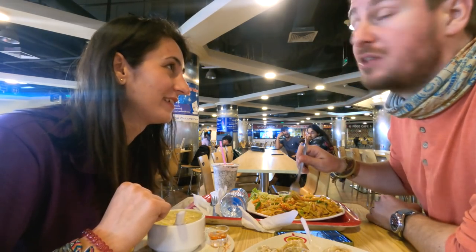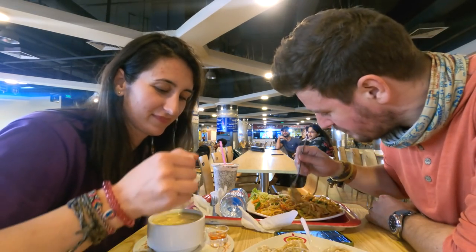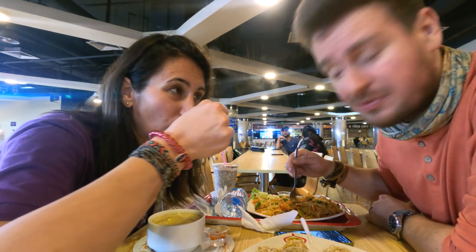Apparently Delhi Darbar is a good place to eat, so you should come and eat here also. I don't know, I enjoy it, and if I enjoy it, I ask people to come here also. I think all the other places around also taste good. This is where we found what we wanted.